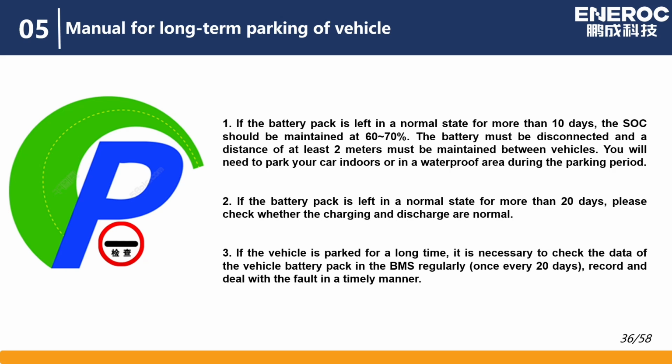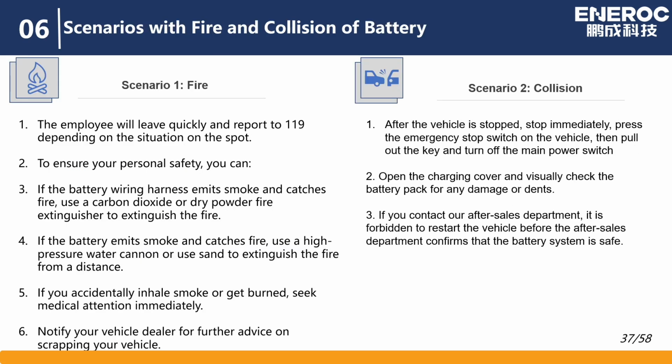If the battery pack is left unused for more than 20 days, check for normal charge and discharge operation. Lastly, if the vehicle is left parked for an extended period, it's advisable to regularly check the data from the BMS for any faults. Lastly, let's discuss the procedures in case of a fire or collision accident.